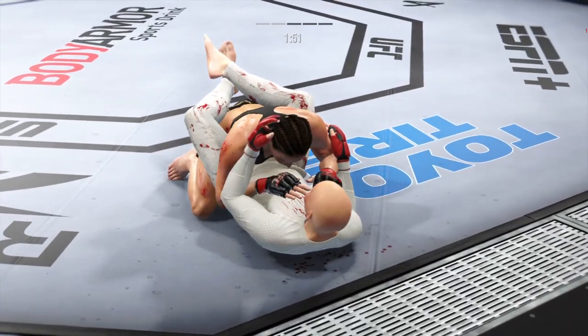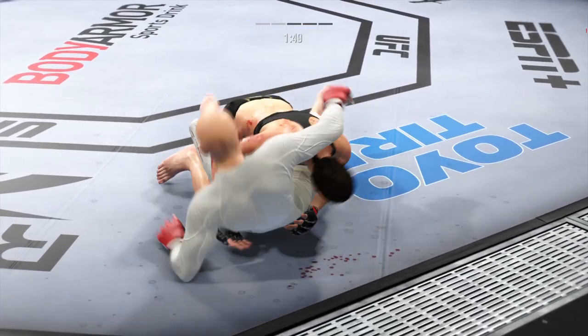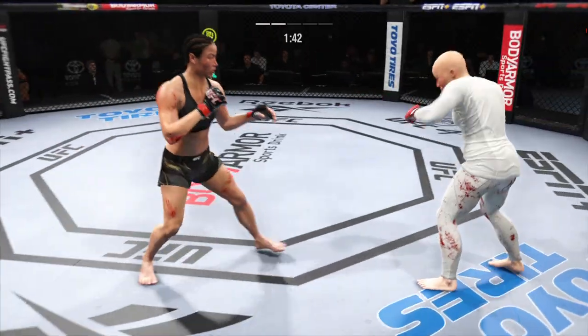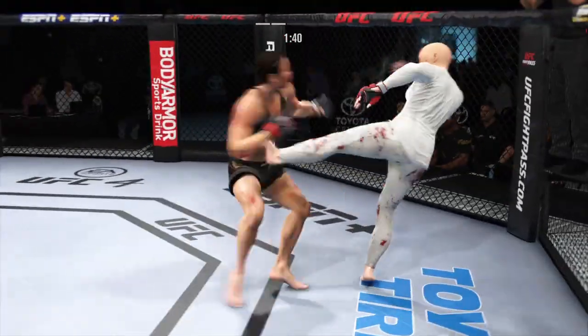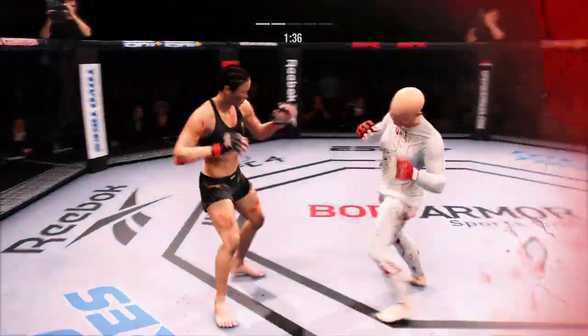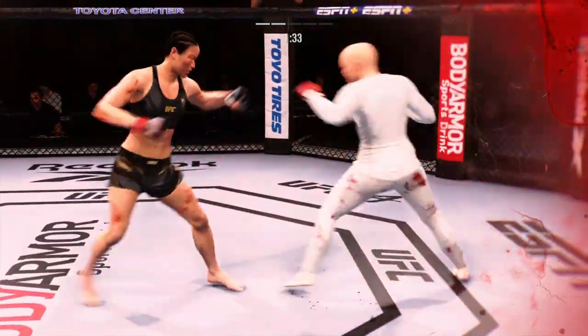All right, she's in the full guard here, DC. She's going to be looking to pass, try to get to the next position. Back to the feet now. Well, she was a little bit hesitant in round one, but she has certainly picked up the pace. And she did not miss there.